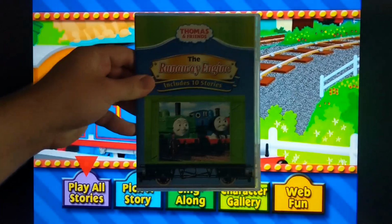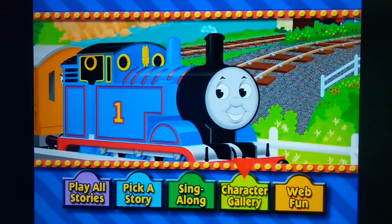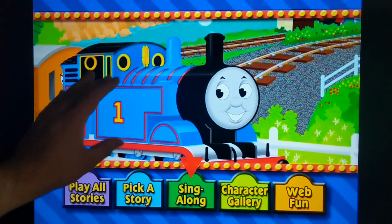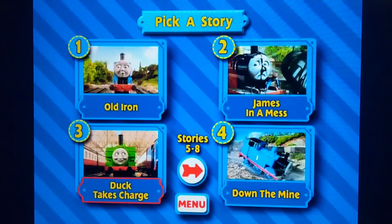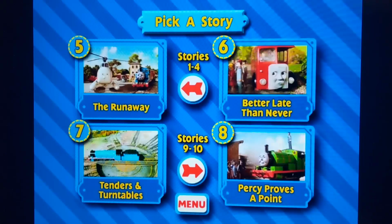Okay folks, here we are for a menu tour of the Runaway Engine, and it is now playing. Okay, that's not cool. I didn't want you to do that. Yeah, so this is exactly the same menu as on Thomas and his friends get along, except it doesn't have the whole welcome to the Thomas and Friends DVD experience or anything like that. It just flashed the Runaway Engine before this screen ever popped up. But yeah, here are story stops. I mean, everything's the same. I'm 100% certain of that because everything looks exactly the same here.